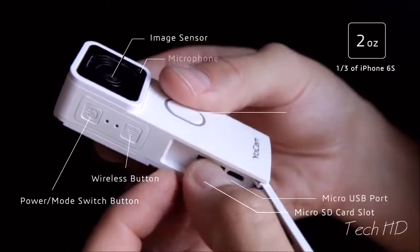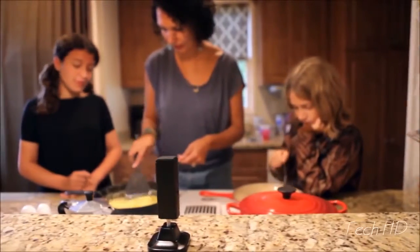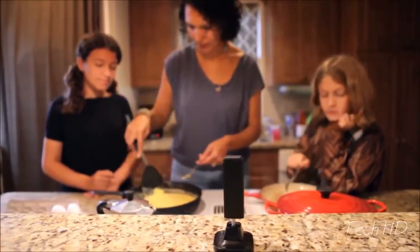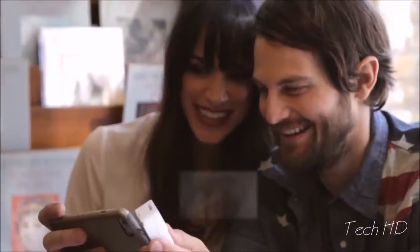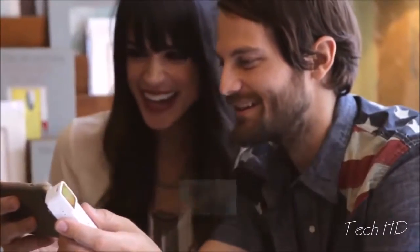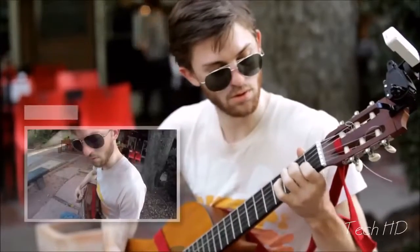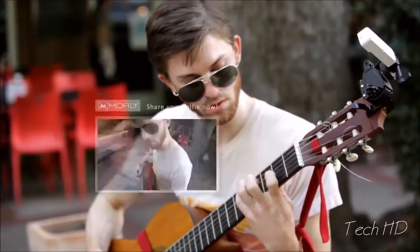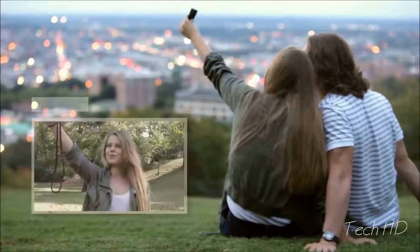YoCam weighs only 2 ounces without sacrificing functionality. It's lightweight and amazing. Our multi-use accessories will make YoCam an integral part of your life. Document your best moments and share them instantly. Take wide-angle selfies to the extreme with no limits.